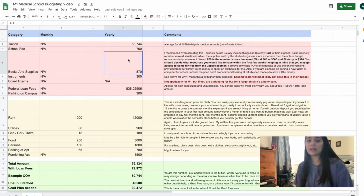I also overestimated this a little bit because I distinctly remember something weird happening in the beginning of last year that I was kind of upset about. Some of the supplies that we needed to buy are sold in a bundle by one of our student organizations. However, the bundle being sold by the student organization was more expensive than the amount that the school had budgeted or recommended that you budget for your instruments. So I thought that was very strange. That's another reason why I beefed this category up a little bit.